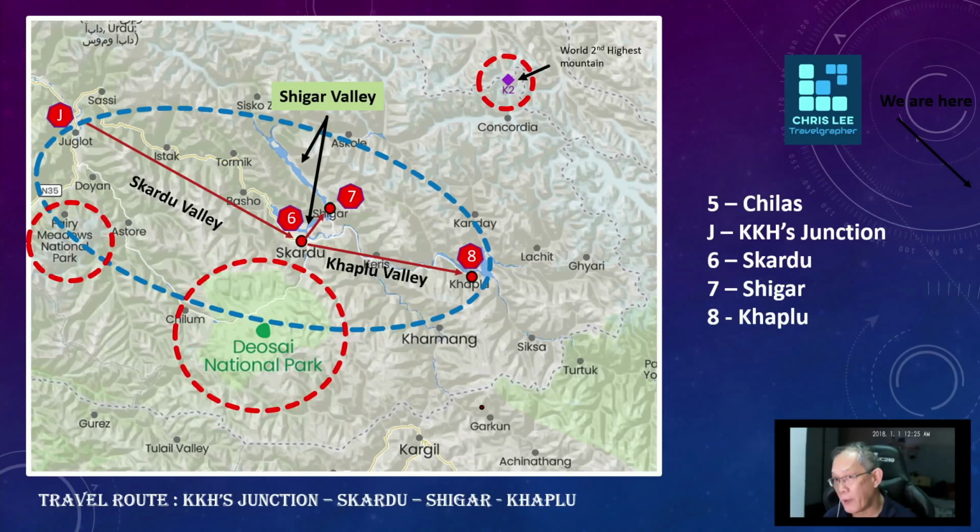But in this map, I want you to pay attention to 3 circles that have been highlighted. One is called the Deosai National Park. It's right below the Skardu town. And then we have another one quite near, next to the Karakoram Highway, and they call it the Fairy Meadows National Park. If you have heard about some of the travelers from YouTube recently, they have been visiting this place. To go to this national park involves quite a fair bit of mountain trekking, and as many in our group are elderly people, we did not include it in our travel itinerary. But anyway, that is also a very good spot to travel when you explore northern Pakistan.